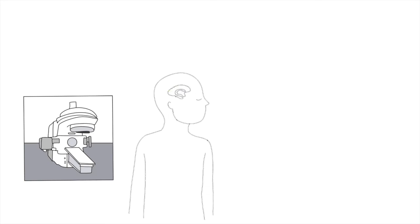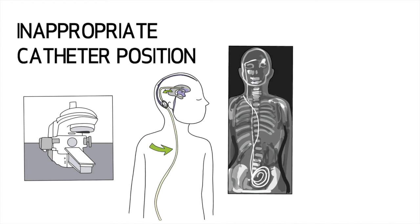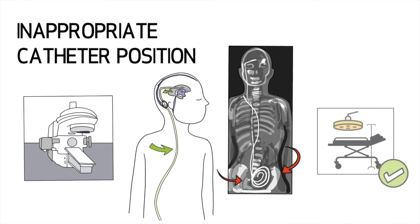If the CT scan obtained after surgery demonstrates inappropriate catheter position, or an X-ray shows that the catheter has backed out of the belly, you may need to return to the operating room to have the catheters repositioned. The rate of this complication is low, but may occur in 1 to 2% of cases.